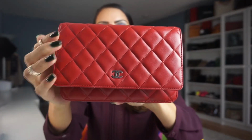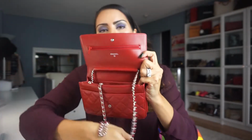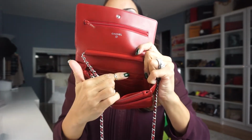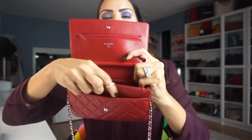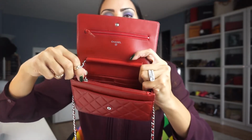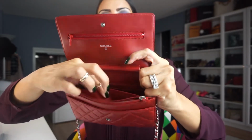And then here you have my Chanel, and this features the silver hardware with this gorgeous red, which is more like a deeper red. It kind of looks like a burgundy, but inside you'll see that it has the zipper, and then it has the chain. This wallet on chain features 6 card slots, and then it has a compartment in the front, and then it features the zip pocket in the middle, and this also has another slot in the back, and then the back quilted pocket.